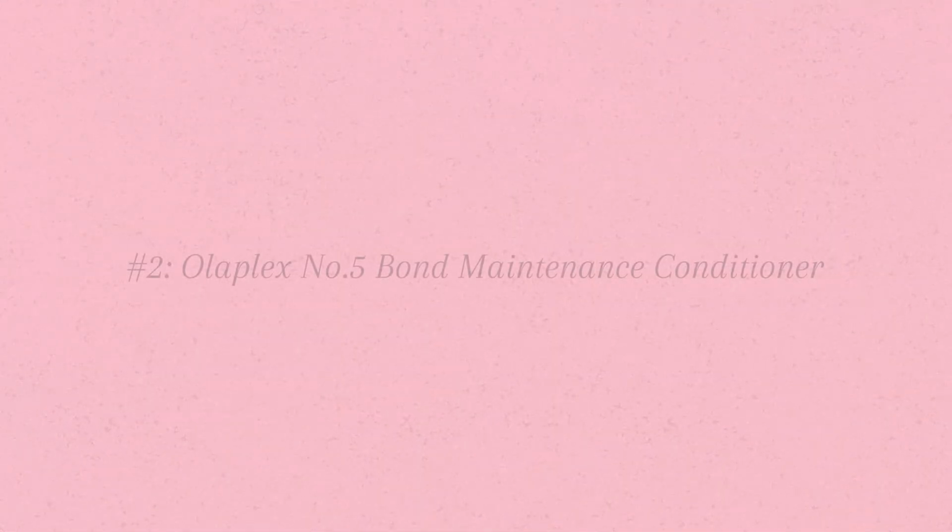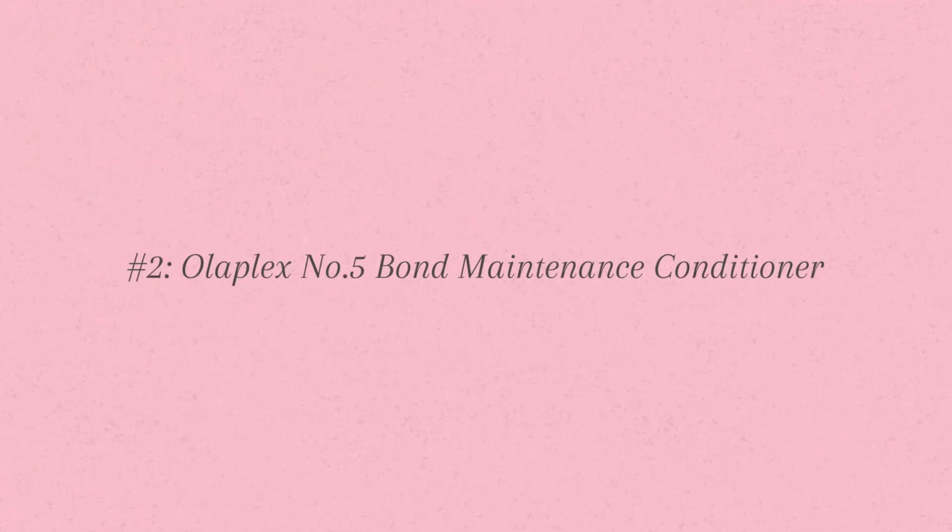Now that we've tackled brassiness, let's talk about something just as important, which is moisture. Nothing makes grey hair look more lifeless than dryness, so you need a product that hydrates without weighing it down. If your grey hair feels weak, dry, or prone to breakage, rest assured you're definitely not alone. As we age, our hair naturally loses some of its strength and elasticity, making it more susceptible to damage.